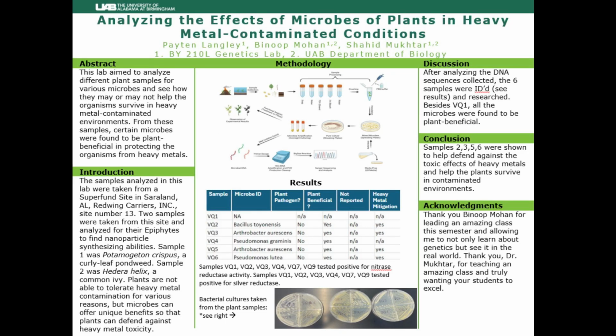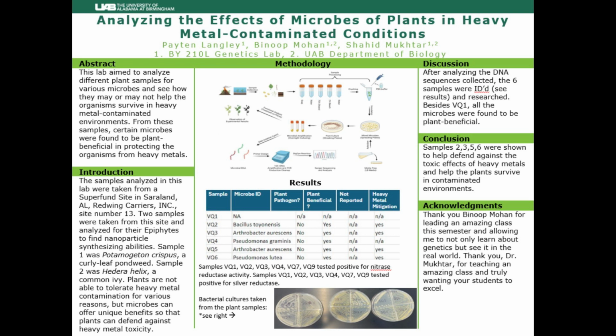Hello! This lab aimed to analyze different plant samples for various microbes and see how they may or may not help the organism survive in heavy metal contaminated environments. From these samples, certain microbes were found to be plant beneficial in protecting the organisms from heavy metals. The samples analyzed in this lab were taken from a Superfund site in Saraland, Alabama, Red Wing Carriers Incorporated, site number 13. 2 samples were taken from this site and analyzed for their epiphytes to find nanoparticle synthesizing abilities.